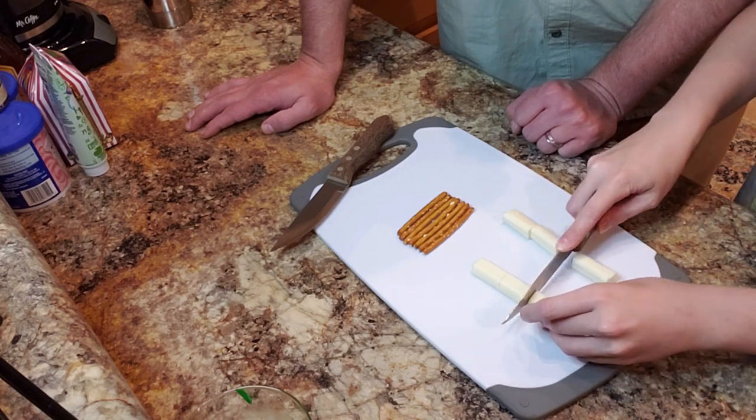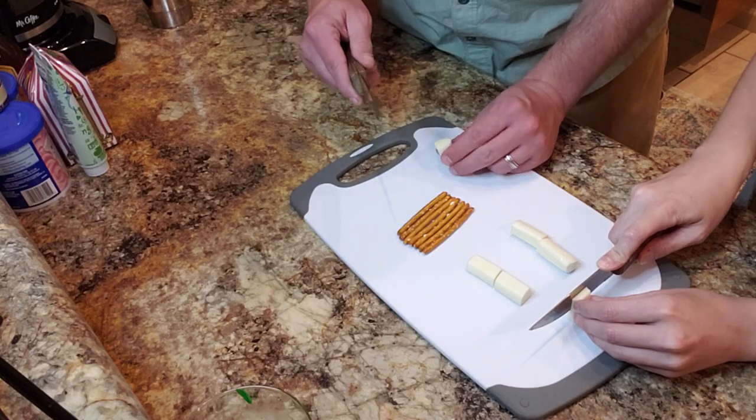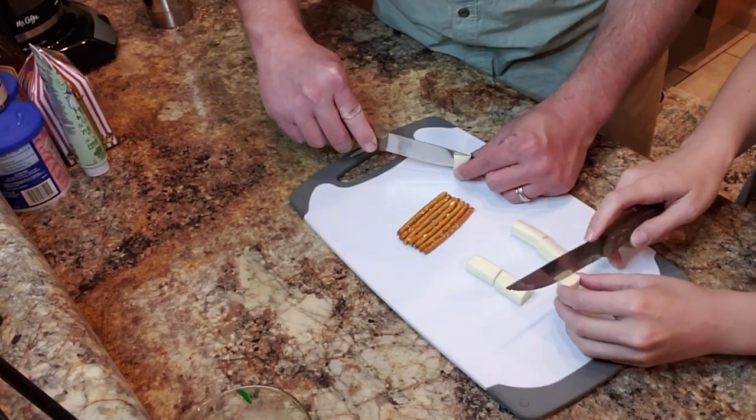Mm-hmm. And that will be the tip of the broomstick. And then you just go ahead and do your own. Yeah. And then very carefully, not all the way through, about this much, you're going to cut. And that will be our broomstick bristles.